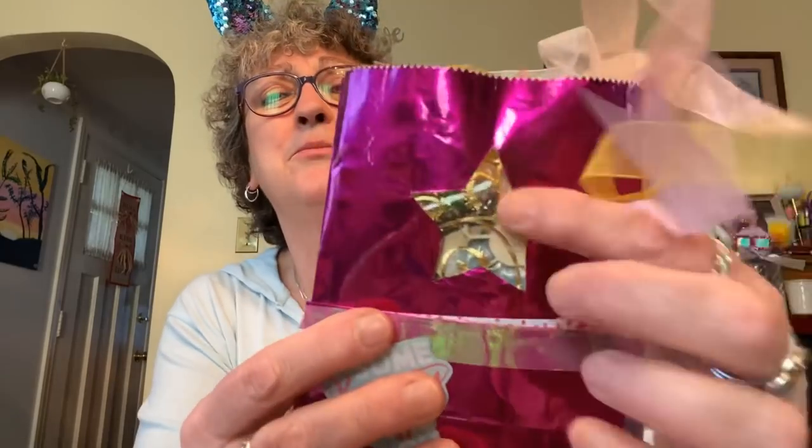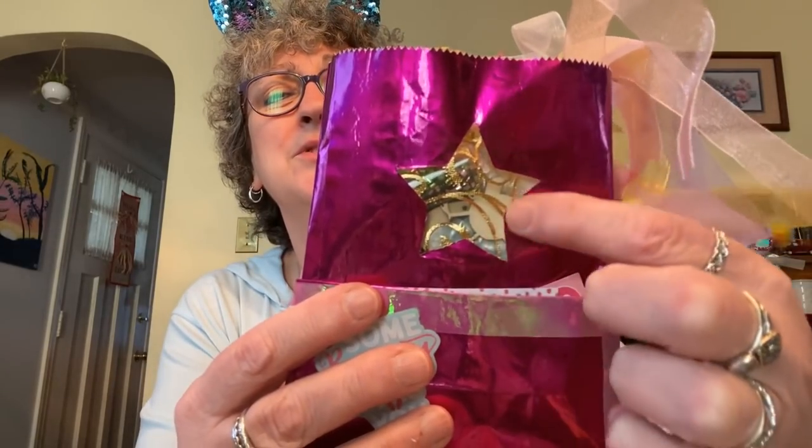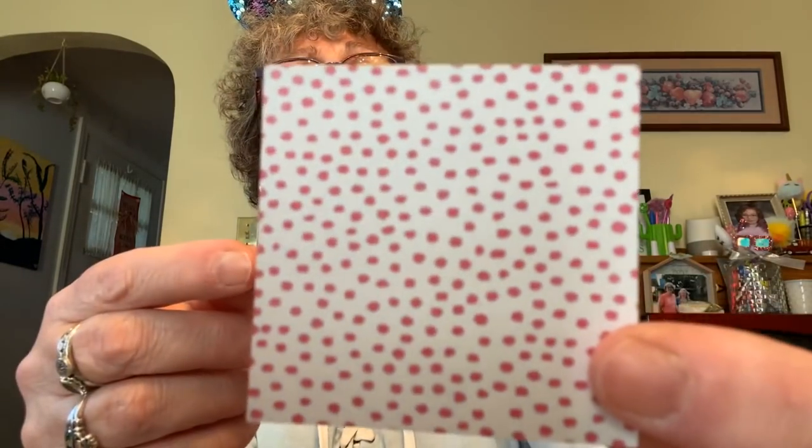Thank you, Rosemary. I really appreciate this. I love getting friend mail. Oh, and look, the paper's got a little cutout of a star. Wow, there's all kinds of goodies in here. There's another one of the toothpicks with the love on it. Very cute. Now I got two. Here's another little thing of paper. Really cute. Cute, cute, cute. I love all this little stuff.